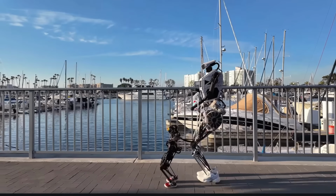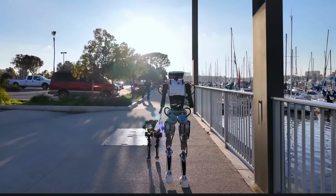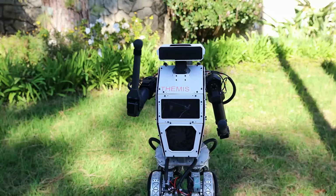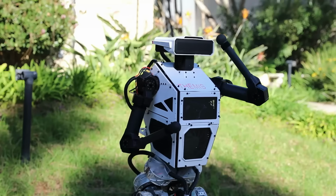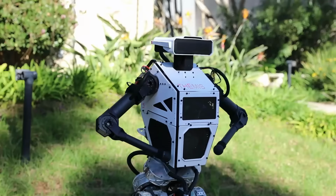So other than that, there's not much info on this Themis humanoid robot. It does seem they are still in the testing and development phase, and just based on the demo videos and the information out there, it doesn't seem like it has any LLM built in, so I assume it cannot understand verbal commands. Also, due to the lack of hands and fingers, there are a lot of dexterous things that it cannot do.